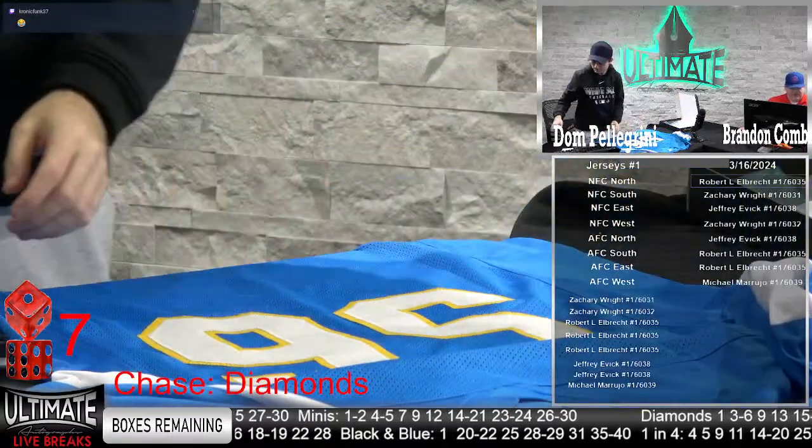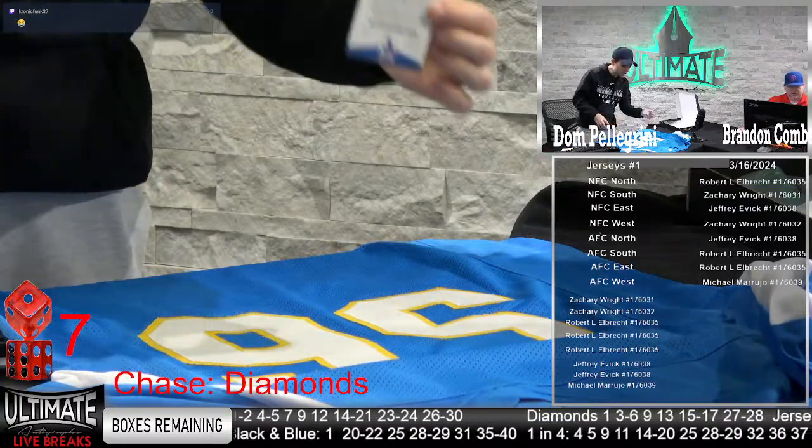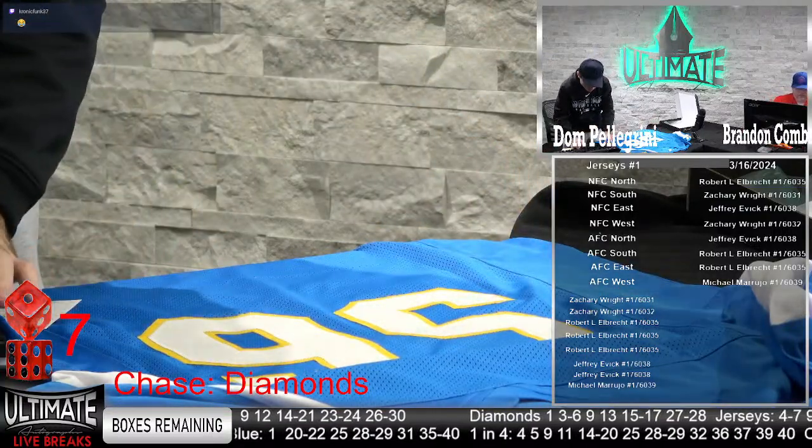Closer's magic right there. Closer's magic's a real thing. Nice hit right there. Beckett certified as well, Michael. Powder blue coming your way.